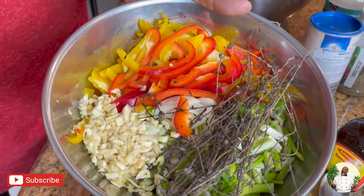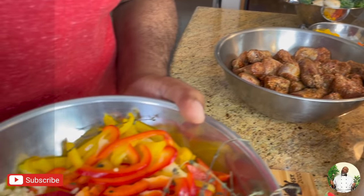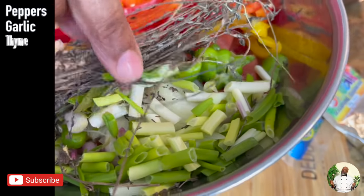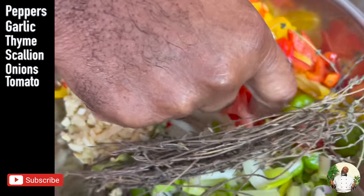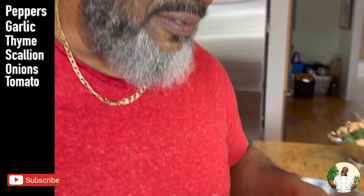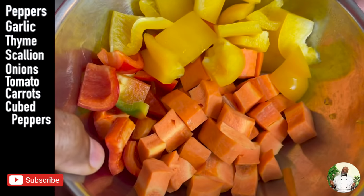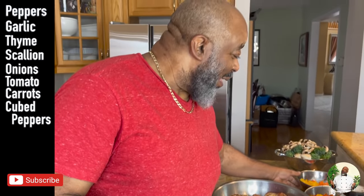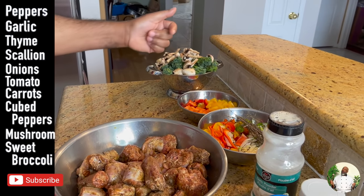My natural seasoning. That's gonna go on the turkey, but I'm not gonna put it yet. So I have red pepper, yellow pepper, chopped garlic, thyme, scallion, onions, and tomato. And this one over here, I have some carrots, diced big, and some peppers. This is gonna go in just before it's finished cooking. And these are my side veg: mushroom, sweet broccoli, and carrots.